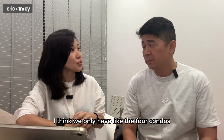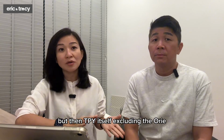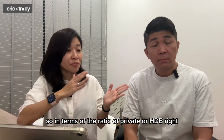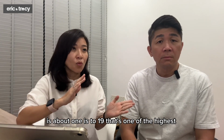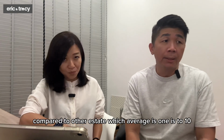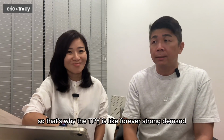So effectively, I think we only have like 4 condos within Toa Payoh itself, excluding the Orie. So in terms of the ratio of private to HDB, it's about 1:19. That's one of the highest compared to other estates, which average about 1:10, 1:11. That's right. So that's why Toa Payoh is forever strong demand.